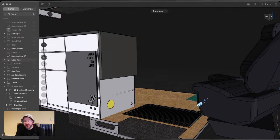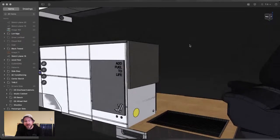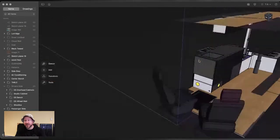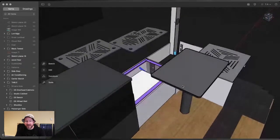Let me make that wood to touch its panels. Okay, so yeah, I think that's it as far as that goes. And now let's look at colors. So let me put the interior together again.